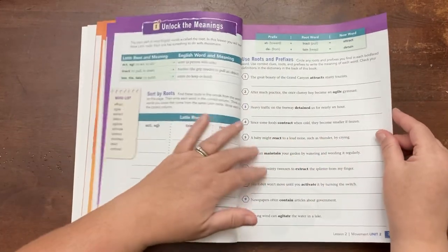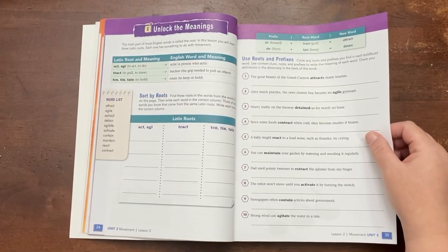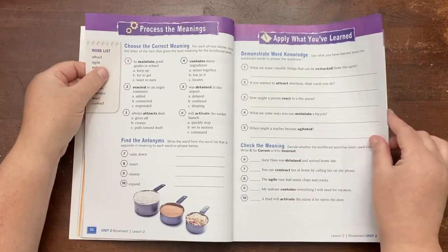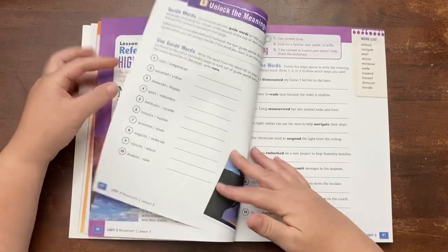If you're having trouble reading any of this, if it's a little blurry, you can click the little gear button by the video and just switch it to HD, and this stuff should come into focus a little bit better for you.